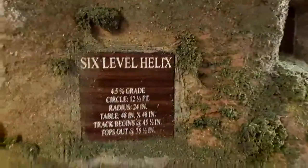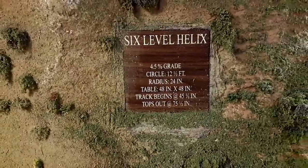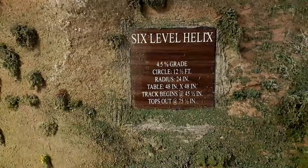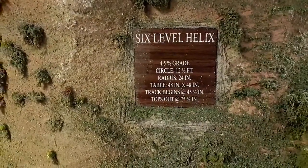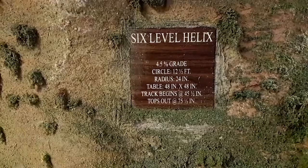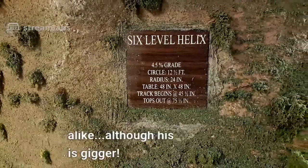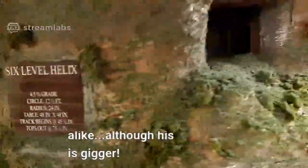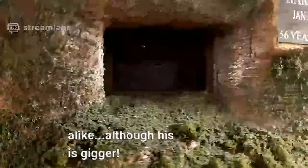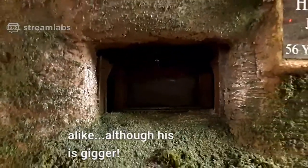And here's a little bit more detail on his. It's a 4.5% grade. Circles 12.5 foot. 24-inch radius. And it climbs 30 inches. And then we'll show, he's got little sections where the train will come out and just make a quick appearance.